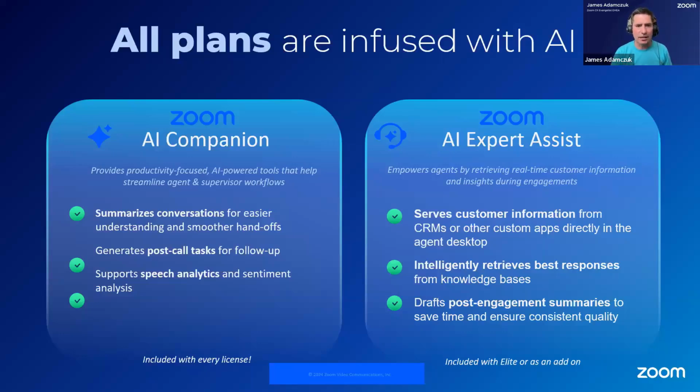Let's take the left-hand side, AI Companion. So again, technology started in meetings, conversation summarization, call task follow-up, sentiment and speech analytics. Why can we do that so well? We can do it so well because of the cloud platform with confidence with Zoom technology at scale. So transcription services, sentiment services, AI Companion's your friend there. And it's remarkable and brilliant and easy and simple to use.